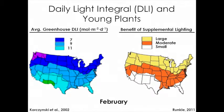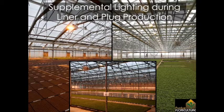We have basically a map of the U.S., and we're looking at the light integral and young plant production. So we can see that during peak production, which is this month, across the northern U.S. and even midsections of the U.S., you can see that the benefits of supplemental lighting are quite high. And so, what happens with supplemental light? We can see in that photograph that large propagators definitely use supplemental lighting to increase the daily light integral.